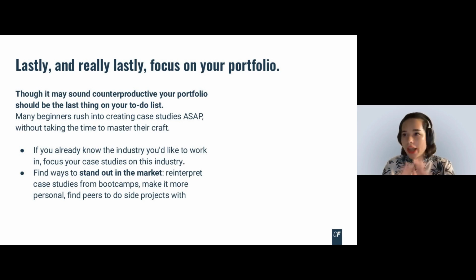However, if you have absolutely no clue, that is also totally fine. I also had no clue what kind of industry I wanted to work in. In that case, there are still ways that you can find to stand out in the market. And that is an important part if you want to look for a job, is to find ways to stand out in the market, to make yourself unique.